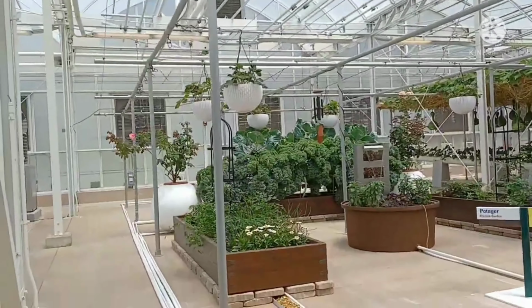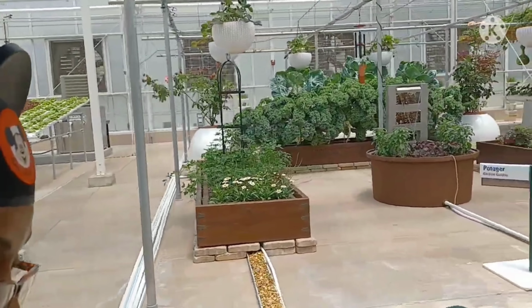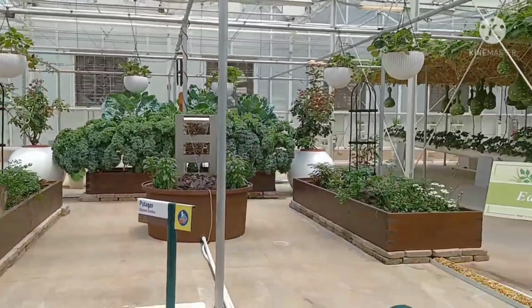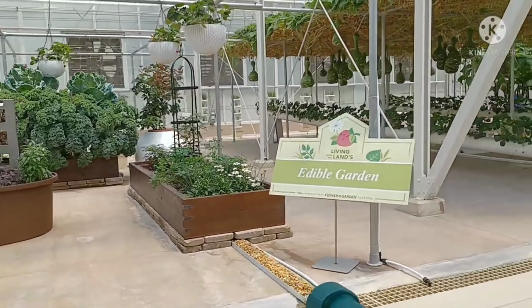Well, there's kale over there. Those kales are big. Big kale over there. What are these?